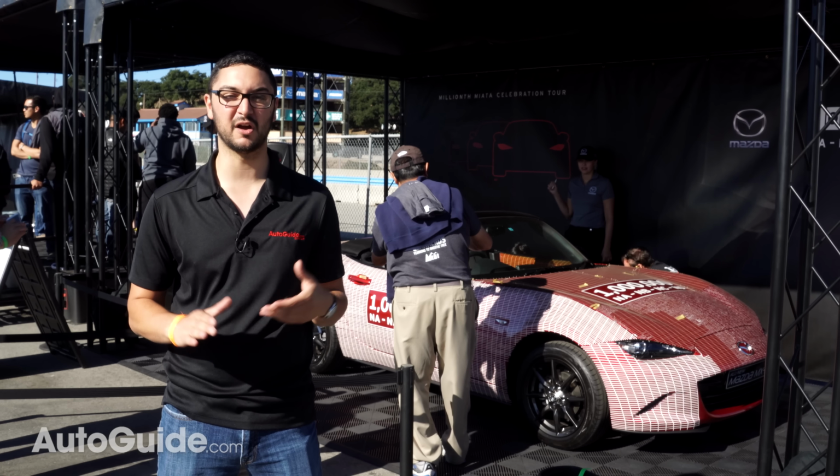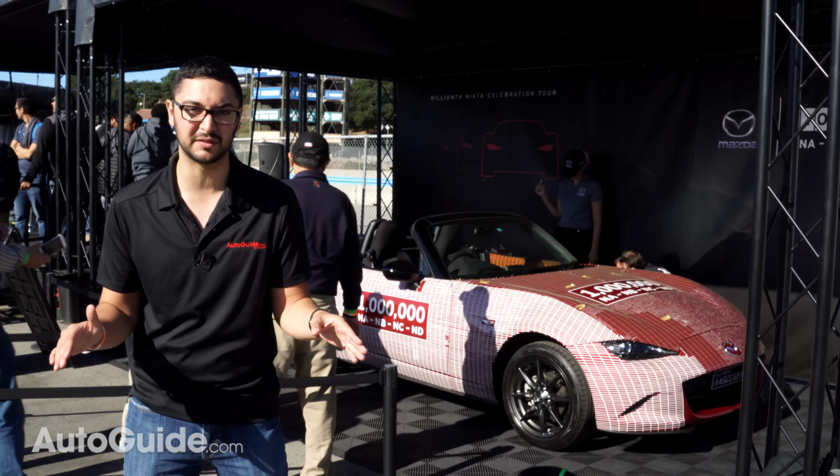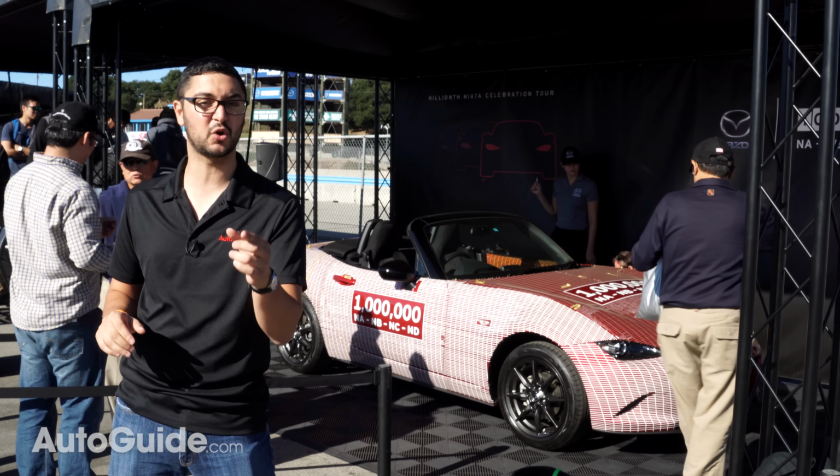It's so cool to see all these generations of Mazda MX-5 in one place. The owners just love showing these things off. To date, over 1 million of these cars have been sold, all thanks to Mazda's philosophy of bringing driving joy to the people.